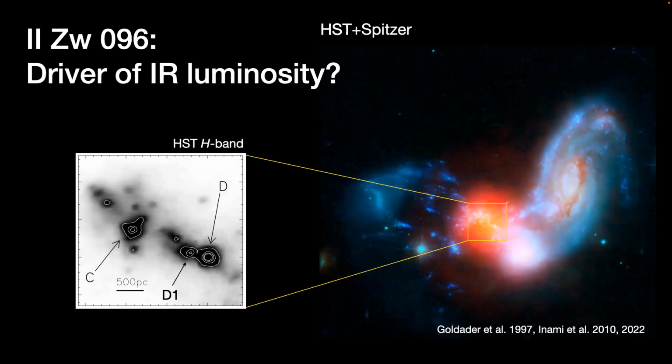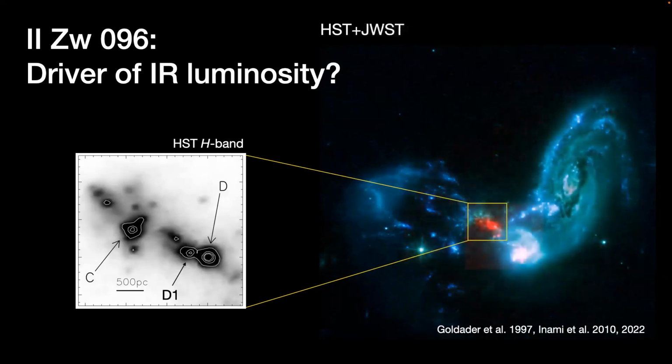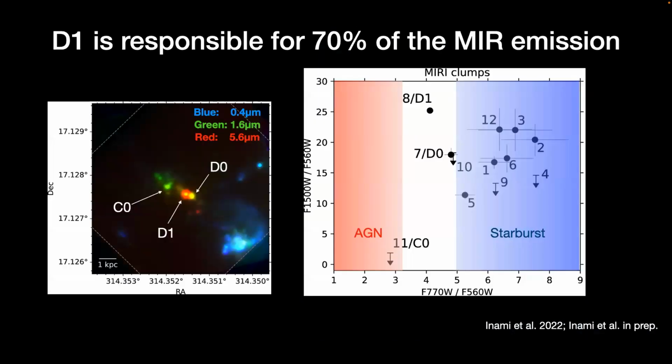And now with the resolution that's provided to us from JWST, we actually can really resolve where the infrared luminosity is being dominated. And so we found that this clump D1 is actually responsible for 70% of the mid-infrared emission. But what is it? Is it a nuclear star cluster, or is it the black hole?